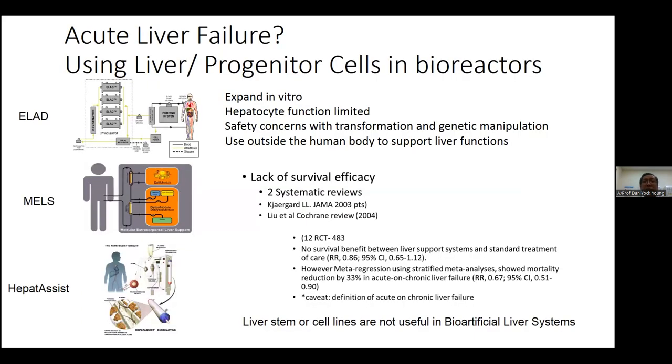So in acute liver failure, we mentioned that you have an environment that is not ideal to put cells in, so people have tried to see whether you can put it outside the liver or even outside the human body, and thus whether you can use these cells in bioreactors away from the toxic environment of the failing liver, but you can dialyze the patient and replace the liver function. So instead of hepatocytes as well as stem cells, people have looked at transformed cells to provide a limitless source of supply. And you can see there are many machines that are available, the ELAD, the MELS, hepatocyst, which use different cell types in an attempt to dialyze the liver.